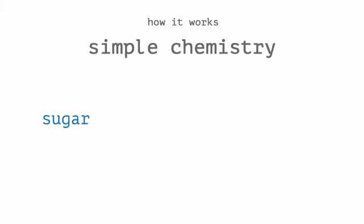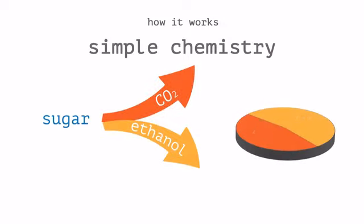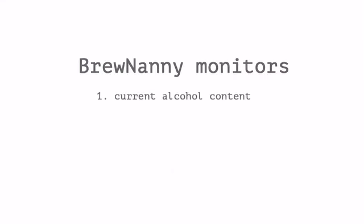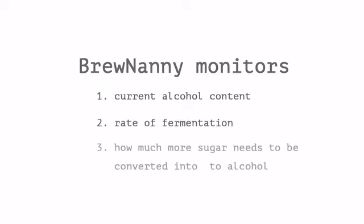It's just basic chemistry. For each sugar molecule that is fermented, a specific amount of CO2 and alcohol are produced. If you can measure the amount of CO2 released, then you can determine, with a little math, how much alcohol has been produced. If you know how much sugar you started with, and a few other details, you can then determine all kinds of things about your beer, such as the current alcohol content, the rate of fermentation, how much more sugar needs to be converted into alcohol, and when the beer should be finished.